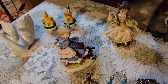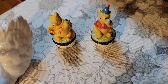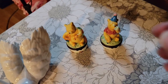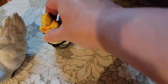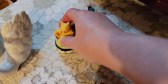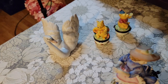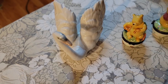Outside of the sale, and actually before it even started, I did sell two Winnie the Pooh hinge boxes. This one is for birthdays, and this one is for fall time, and it says, give thanks. And those were featured in my shorts, as was the Yadro Swan, and that one sold.